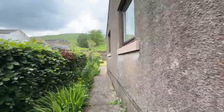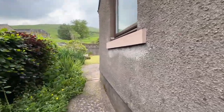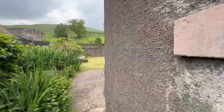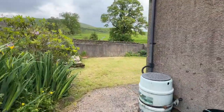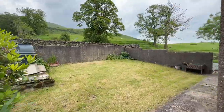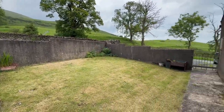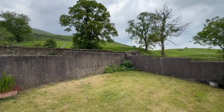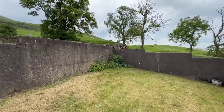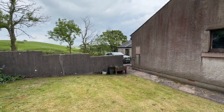Now, it's worth just noting that there are a number of other properties just up here. So the road is maintained by the council and shared by a number of properties. So there's no rights of way, no access problems or anything like that. But you've also got this garden space here where you've got the oil tank. This is quite sheltered. You've got the wall there. You've got the fell backdrop behind us. It's absolutely beautiful. And this gate here takes us back out to that parking area.